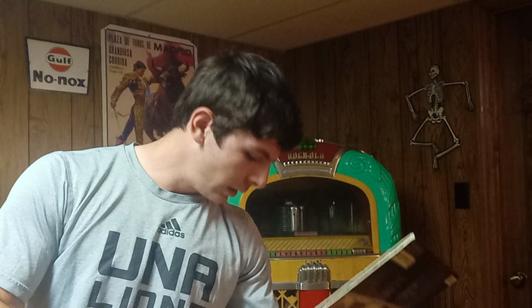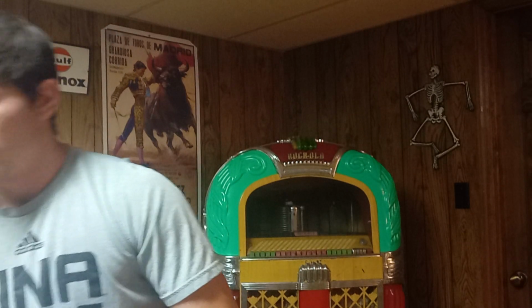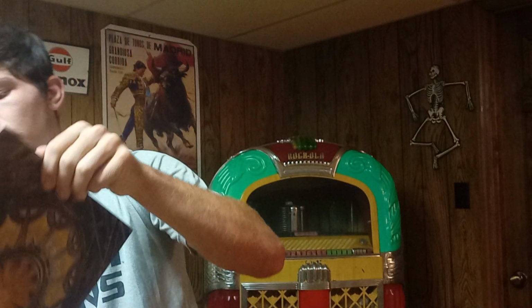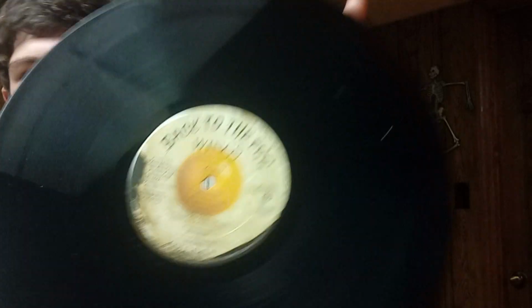But this is the last Paul McCartney album I found. We got Back to the Egg. The hype sticker is on there, and it has the gold stamp promo on the back. And here is the record, since it's a custom label, there's nothing really too special about the label or making it a white label.